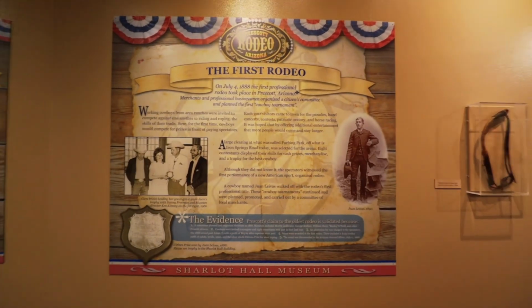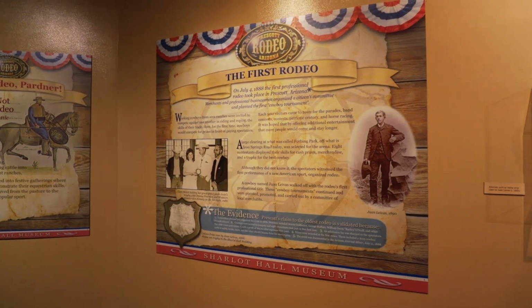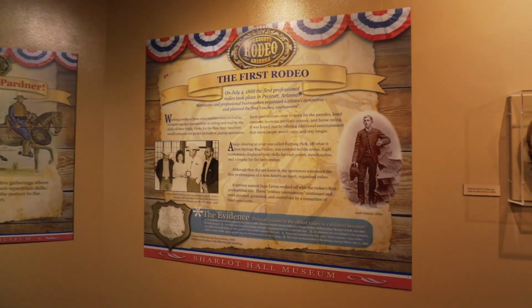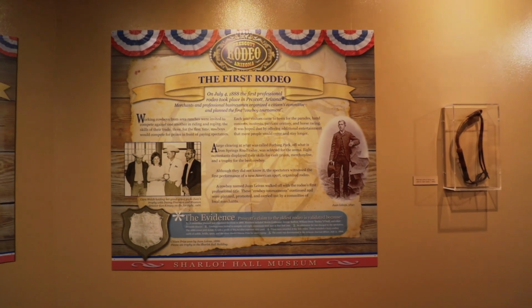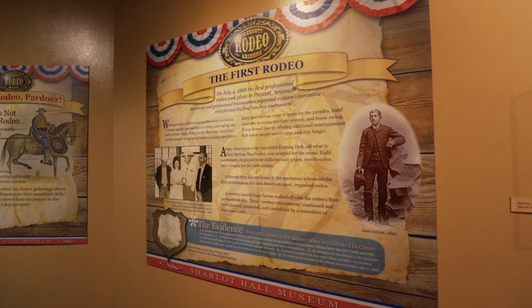We learn here that on July 4th, 1888, the first professional rodeo actually took place here in Prescott, and merchants and professional businessmen organized a citizens committee and planned their first cowboy tournament, which is what they called it at that time. As you can see, they took from the Spanish vaqueros, they took a little bit from the knights and the jousting events that they did and turned it into something that was a fun, interesting, entertaining event here in the Prescott area.